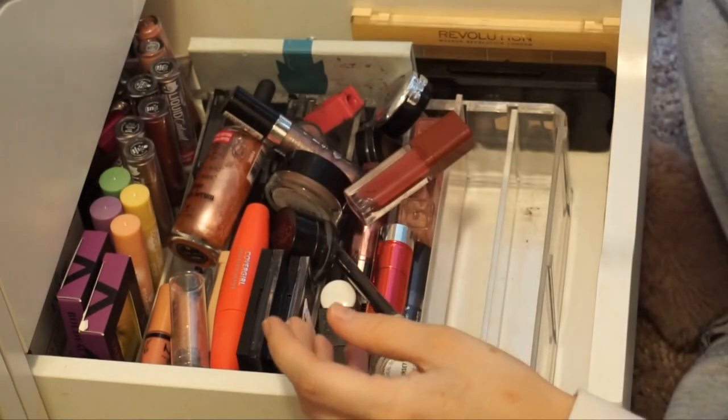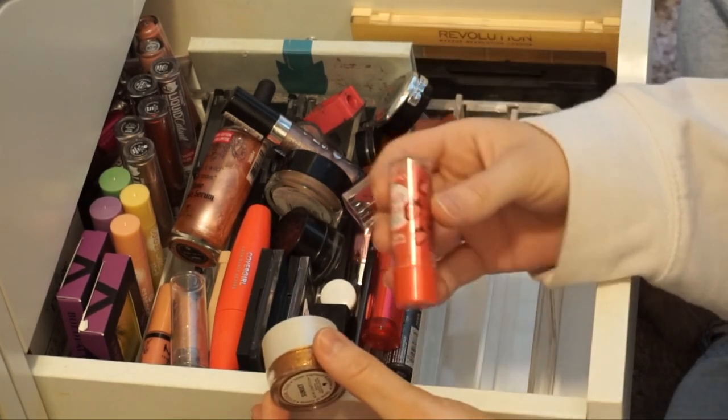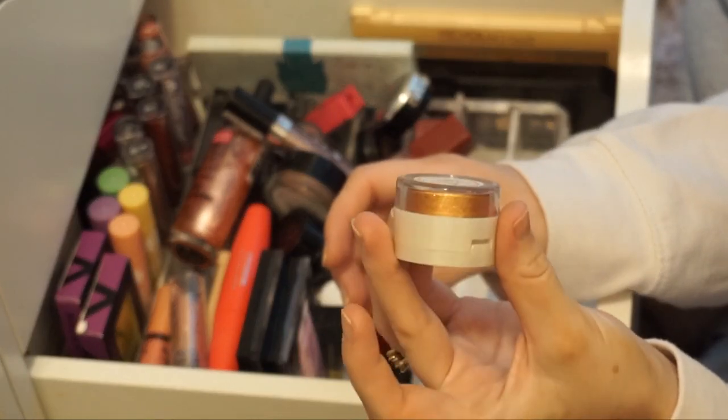Okay, I have this Too Faced Melted Matte. I think I'll keep these, actually, because I do like these. I have this Fruit Kiss, which I just bought, literally. It's like a strawberry color, so I'll keep that. This Dose of Color Sunset Eye Duo is really pretty. I'm going to keep that.